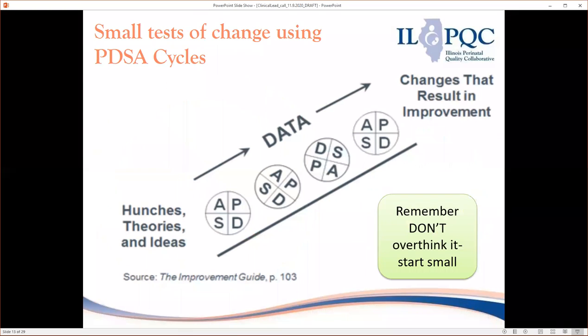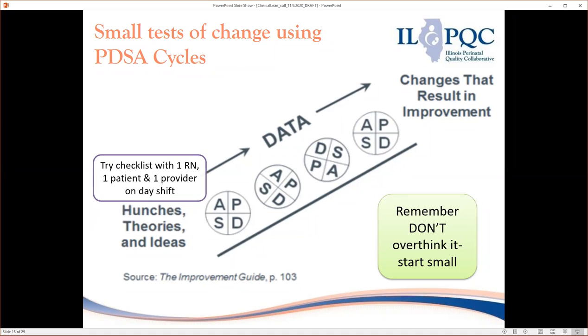So here, this comes from the improvement guide, the IHI framework, the model for improvement. It begins with really your hunches, your theories, your ideas. Remember, that's part of your ingredients for quality improvement. And you'll do your first PDSA cycle, which maybe is just trying your checklist. Let's say we've given some example checklists, try it out. Maybe it's a checklist for if a patient is meeting ACOG MSFM criteria, and it's a decision huddle checklist or something along those lines. So imagine you're implementing this checklist.